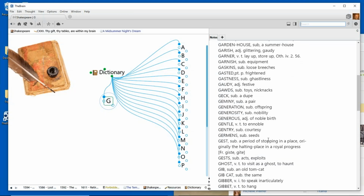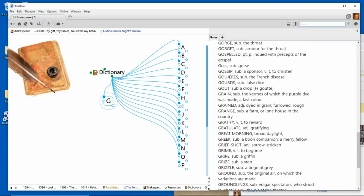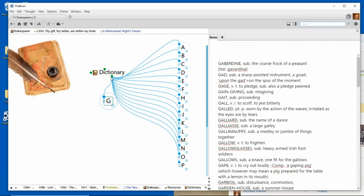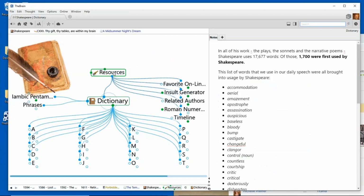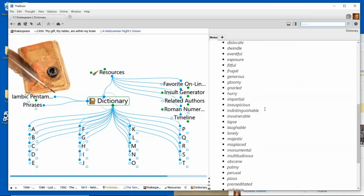So, and notice this just scrolls on and on through a long list of some that pretty much make sense, but others that take a little bit more in-depth research to understand exactly what it means when he's saying grief shot or great morning, broad daylight, etc. Some of them pretty understandable, others take a little bit of time. So I refer back to my dictionary quite often and edit the dictionary on my own from time to time. And also a list of words, over 1,700 different words that Shakespeare actually invented. It was never seen in writing before in our history.